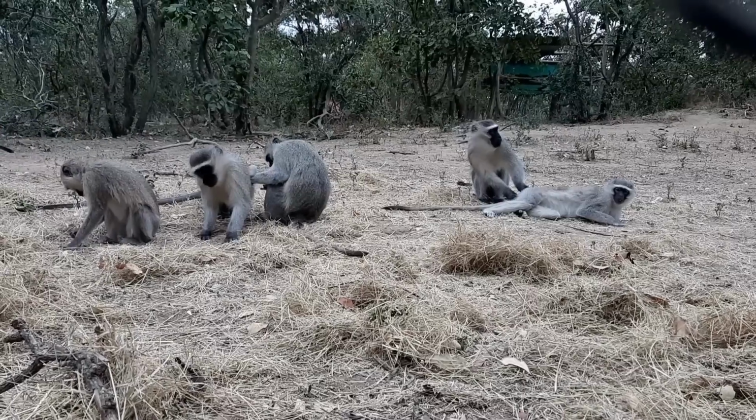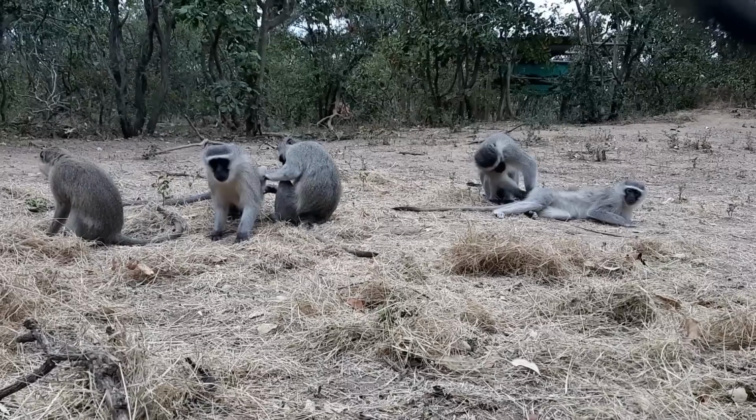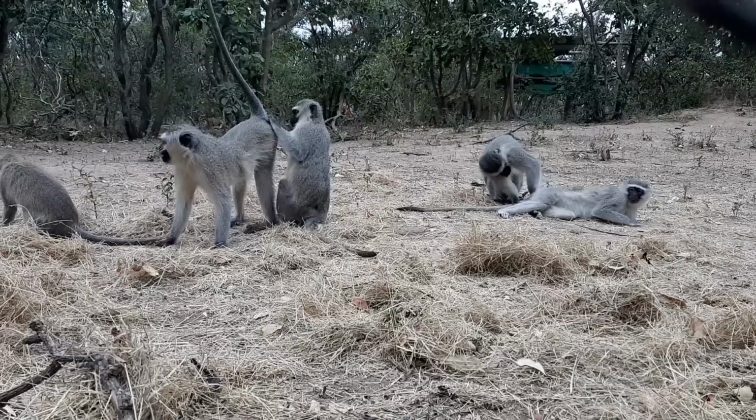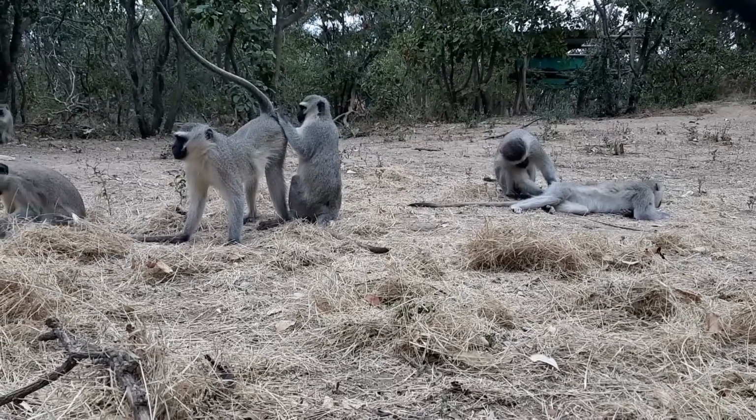King Louis is busy giving one of the females a good groom. It's quite a cold day today. It's winter here in South Africa. So they've been running around quite a lot, but now it's grooming time, and it's a bit later in the day, around 11 o'clock in the morning.